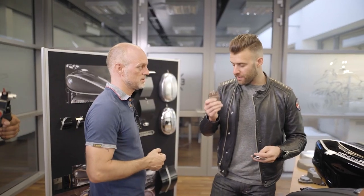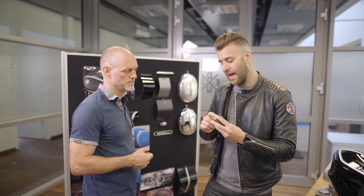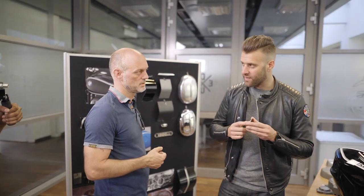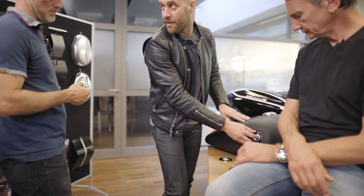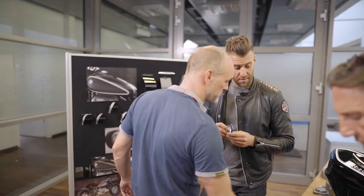I have a funny story about this. We work with a bike builder named Rothschild in the States, and he actually mimics these badges right now, because guys want to see the screws on the badge when you have it on the tank. So, is this happening? Is this something that's going to be? We will screw it on the fuel tank.